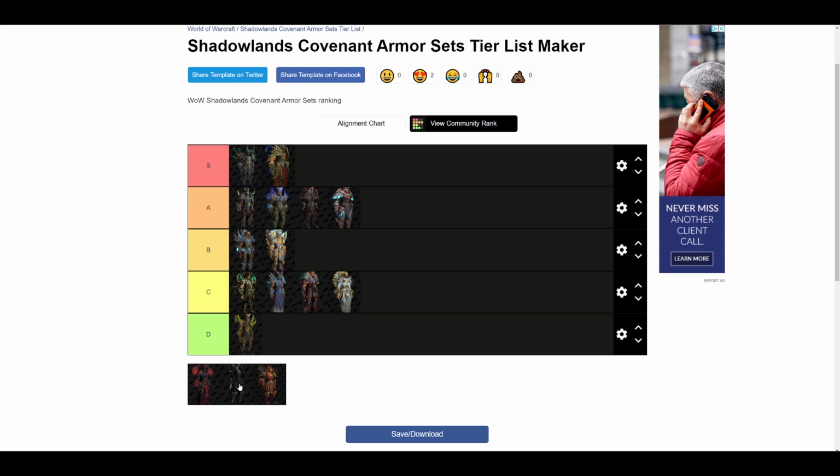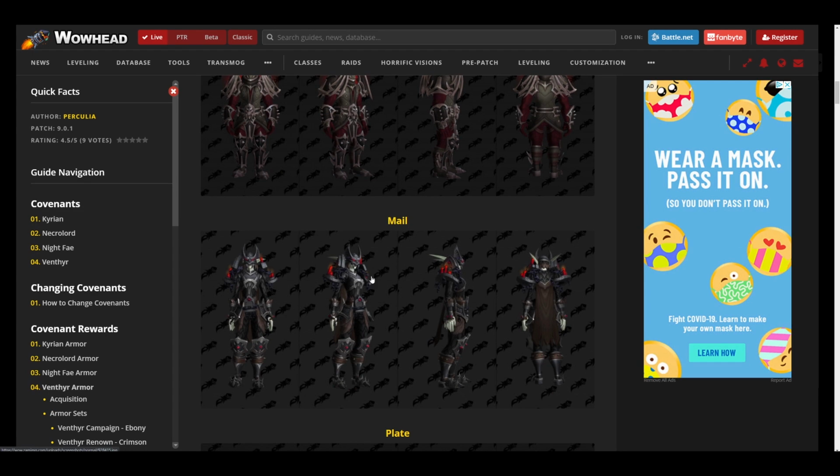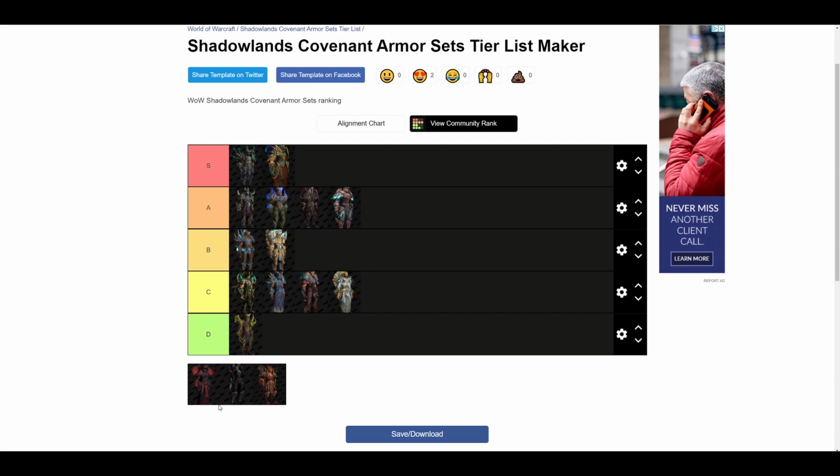Venthyr mail, it's okay. The helmet is kind of where I'm a little lost. I'm not a big fan of the helmet. The rest of the armor looks pretty good, but maybe it's because it's on a night elf. Maybe it'll look better on a different race, but it's definitely not my favorite. I'm going to give it probably the highest B slot. It's decent. It's solid, but it's not my favorite.